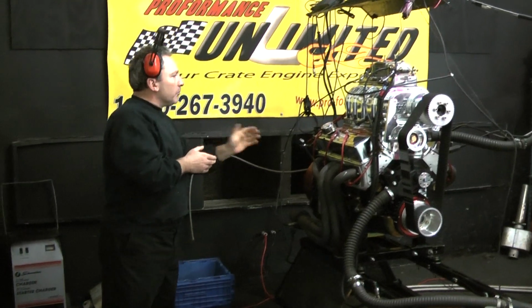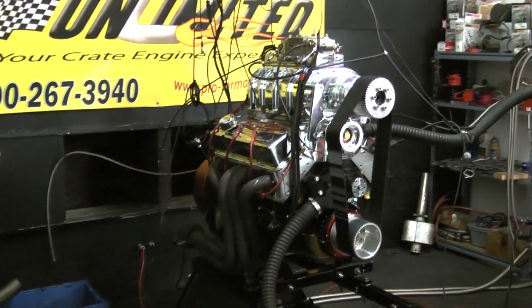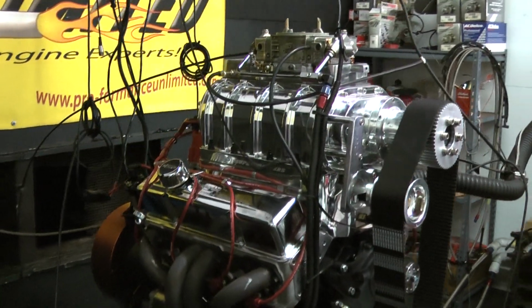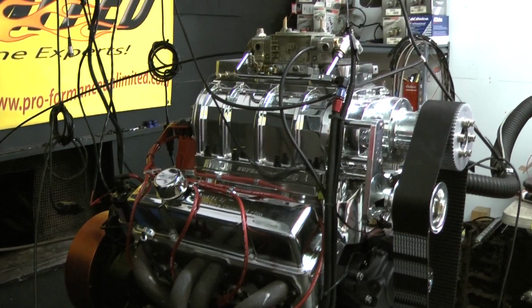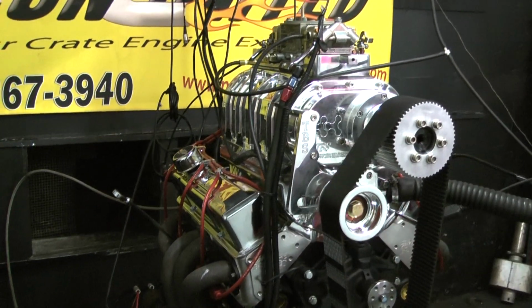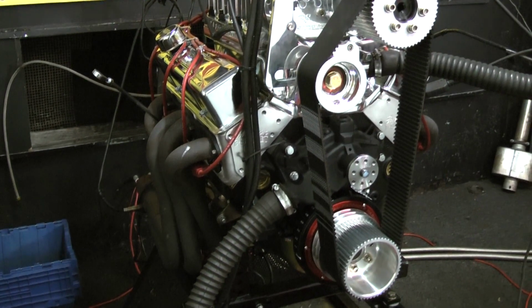Another blower motor. Here we go. This thing's making over 630 some horsepower. Here at Performance Unlimited, custom building crate engines is what we specialize in. There are a lot of companies out there that can offer other types of motors, but we are one of the best out there in what we do.